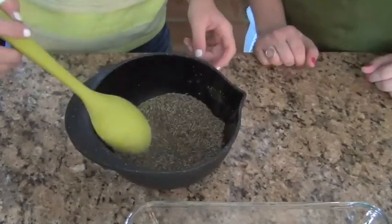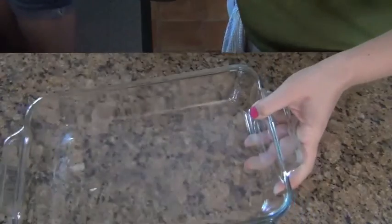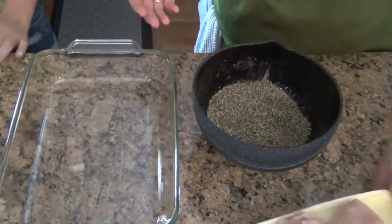So we have the adobo seasoning, some basil here, some black pepper, and then we also have some rosemary. Now these 3, Maddie's gonna mix up together in the bowl. So now what we're gonna do is take our baking pan here. Now we're gonna take our olive oil and pour it into our dish here.